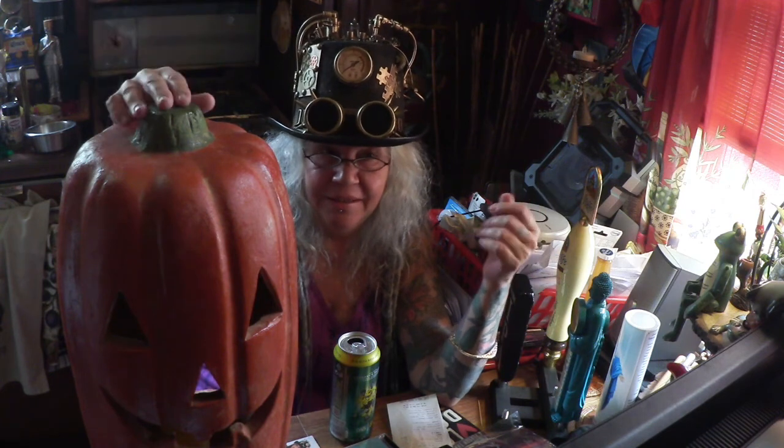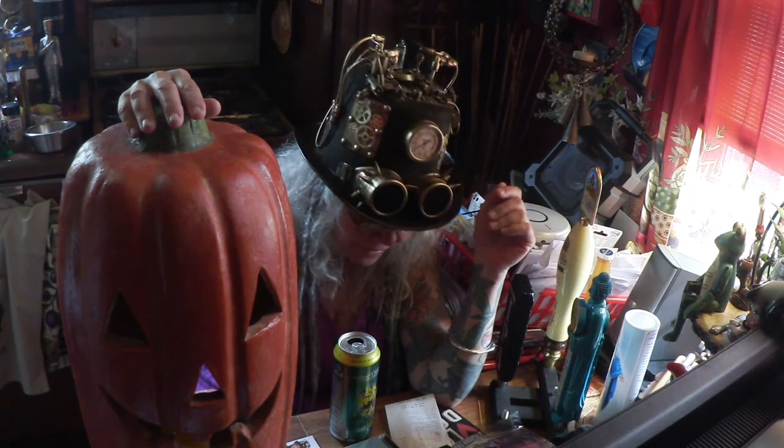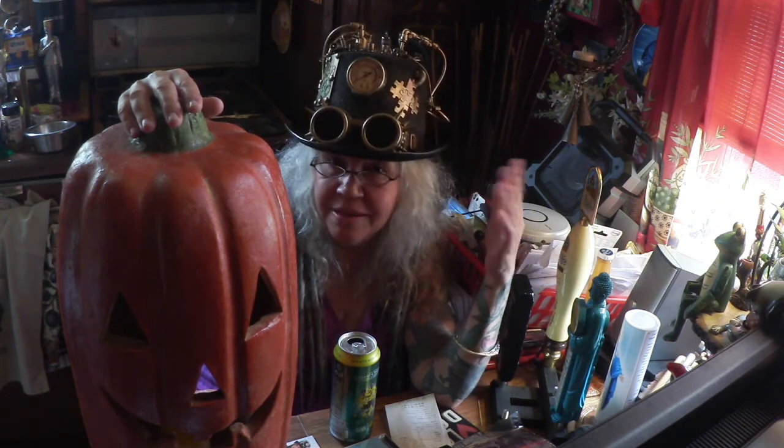And I did, and they went all over the place. I don't know, 3 or 4 of them fell down on me. But that was okay because I could try them on and check them out and see which one I wanted. And this is the one I chose. This is an amazing hat. It's a seriously steampunk top hat. You know I love my top hats. And even Spirit Halloween didn't have one as cool as this year.